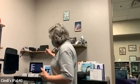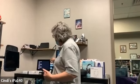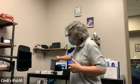We also took a look at all the different types of Alexa devices, and I do actually really like the Echo Show. And this is the newest Echo Show, and it actually will rotate so that it can follow you as you move around.